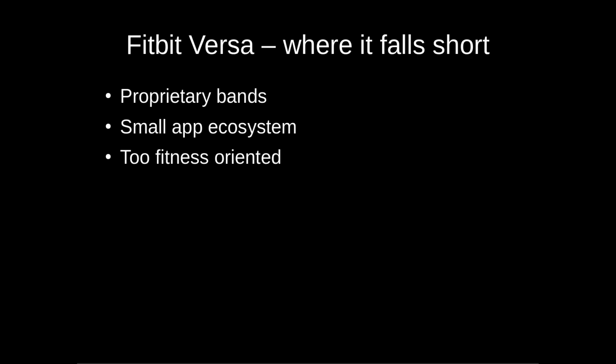Okay, so too fitness oriented, yeah, and it falls short in other categories. Small app ecosystem, but it's growing fortunately. Smart Pebble developers are going to Fitbit, they develop more apps for this watch, and proprietary bands.